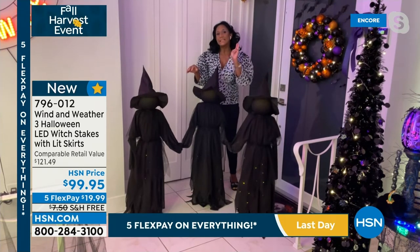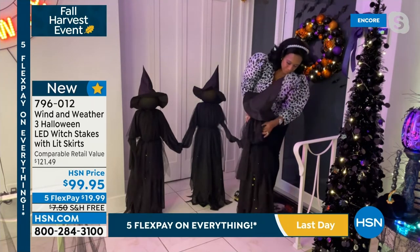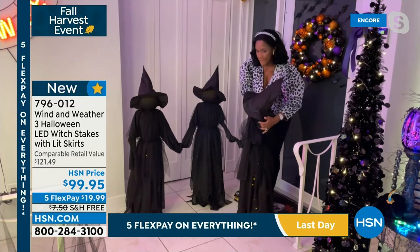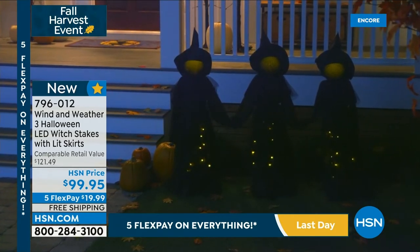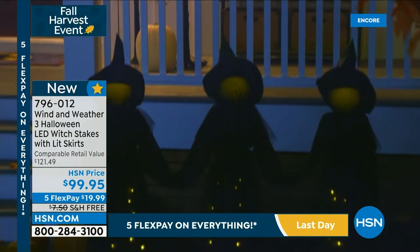They run on 3 C batteries. You're going to pop the batteries right into her little case right here, and she illuminates all three. Now, what's illuminated? When it's really dark, the faces are glowing. They're just a little bit eerie. Their faces are just a tad eerie. And because of that, it's really spooky when it's in your yard. You can see how scary and eerie they are.